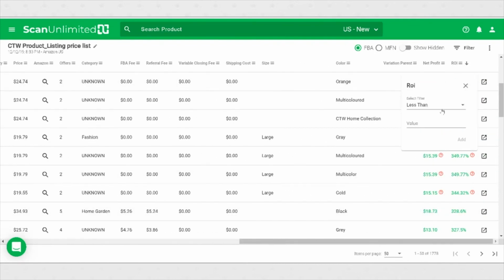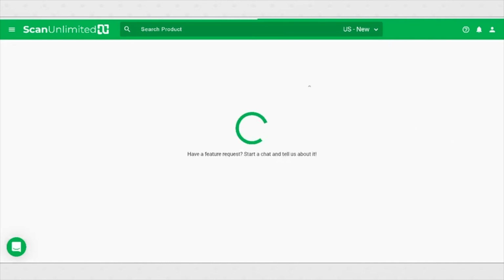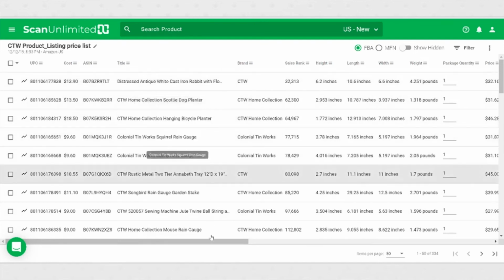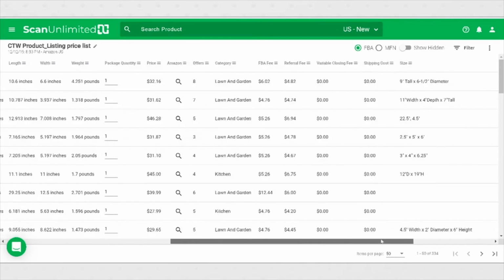Let's say I don't want anything lower than 50. So I don't want to see anything. I want to see everything greater than, and then I could put 50%. Or I could also put anything else. I could say that I want everything with a sales rank of 100,000 or lower. I could put all of the different specifications for the sheet, and then I can instantly go ahead and find that listing by clicking on the name. I could also find out the sales rank. I could find out how many sellers.